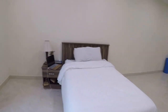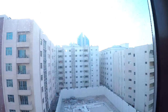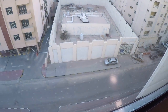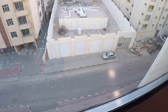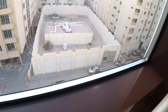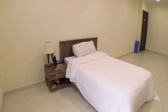Here it is. And this is my view. And I like the location of my room because I could hear the bus if ever I'm going for the flight, so I won't miss it. That's also the entrance of my building. So here it is.